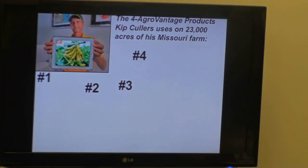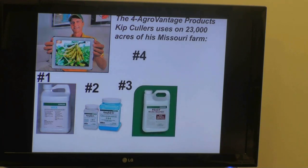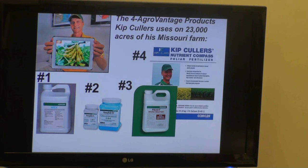And so here are Kip's 4 products that he uses on every acre of his farm, he tells me. Wex at 1 quart per acre, pre-plant, pre-emerge. He uses Amplified D or L and, of course, Magnify on soybeans. And then 6% zinc or pint of zinc on every single acre. Anytime he sprays glyphosate on any crop. And then, of course, he calls it a super juice, but nutrient compass is what we call it.